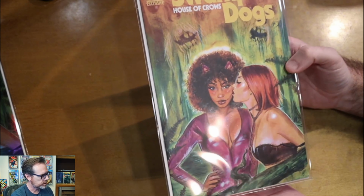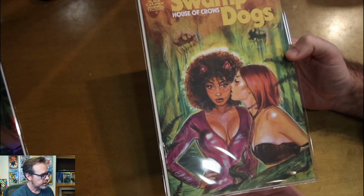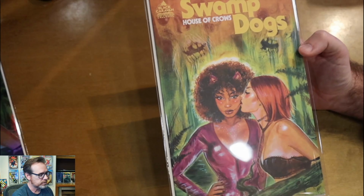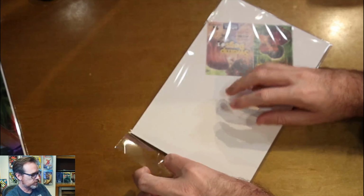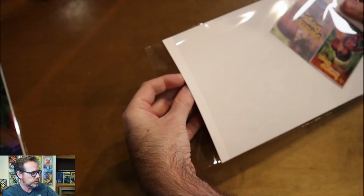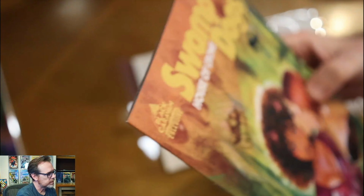And this is Swamp Dogs #1, House of Crows, and she did the art, and the art is magnificent. She certainly has a style, and I love the style. Let's go ahead and open this and see what this got as well. This one is in a Mylite, but came with the standard backing board, I would say. I'm having a little trouble getting this out of the Mylite, which happens. It has that matte cover instead of the glossy, so it has a good chance of being a 9.8.